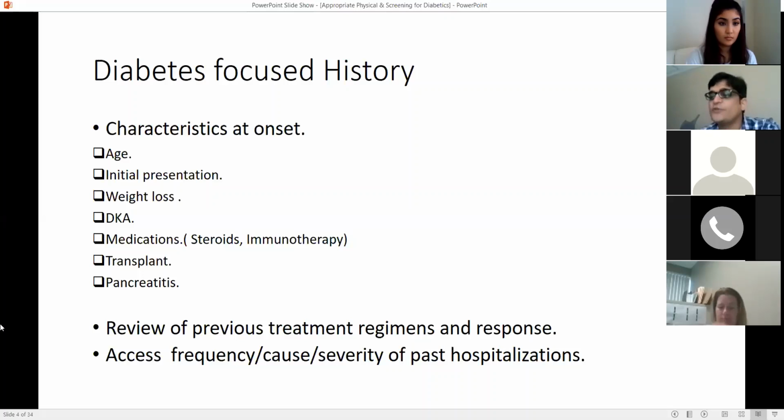And any hospitalizations with high sugar, low sugars, and if so, how often has that happened? So how much is their quality of life affected by uncontrolled diabetes? So those are some of the things that I want to gather when I'm taking the history. Next slide, please.